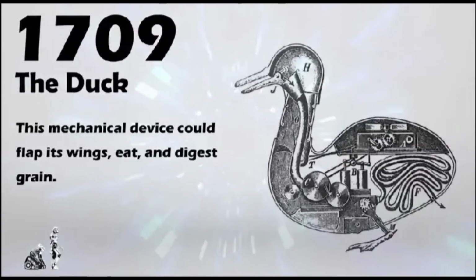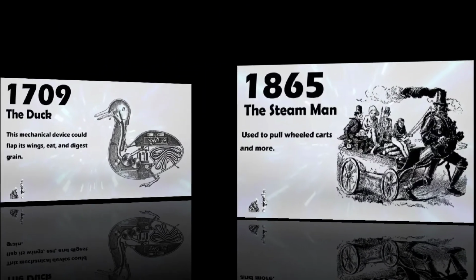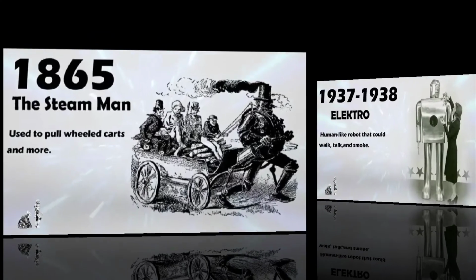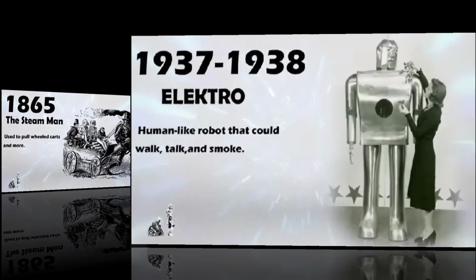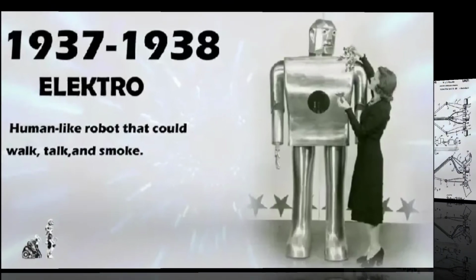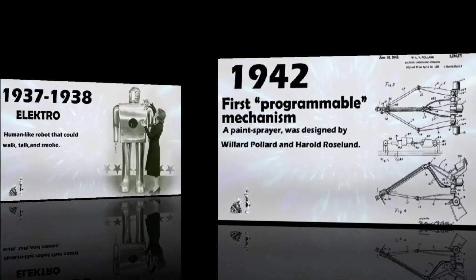And then another invention, which is the duck, invented in 1709. This mechanical device could flap its wings, eat, and digest grains. Then another one, the steam man, invented in 1865. It used to pull wheeled carts and more. And then another invention from 1937 to 1938, which is the Electro. This robot is a human-like robot that could walk, talk, and smoke.